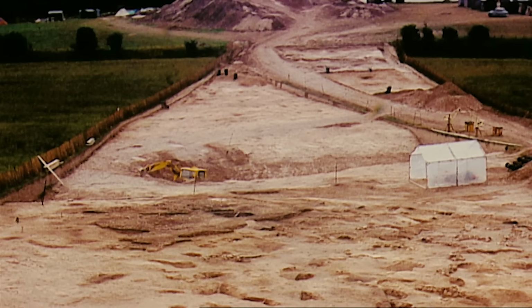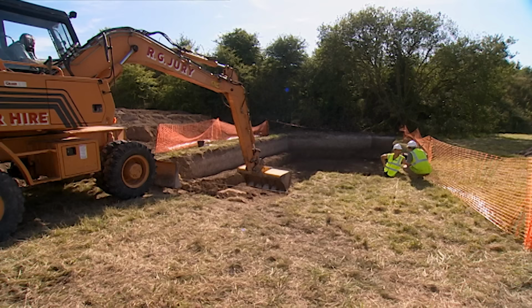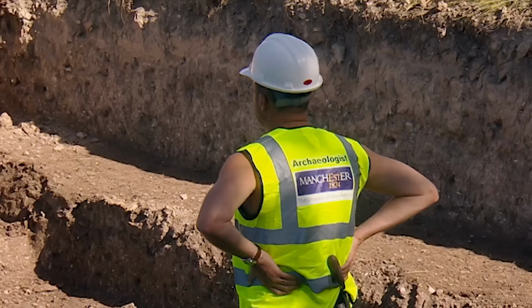The 60s dig was massive, but it left a lot of unanswered questions. Now, one of the archaeologists' main goals is to get an accurate date to find out if the biggest circle was built at the same time as Stonehenge.